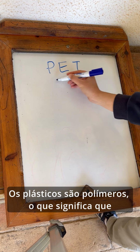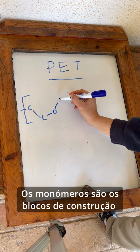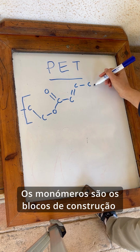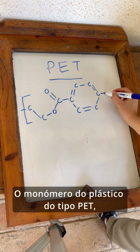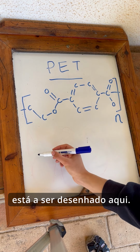Plastics are polymers, meaning that they are made up of very long chemical chains of repeating monomers. Monomers are the building blocks of plastic. The monomer for one of the most common types of plastic, PET, is being drawn here.